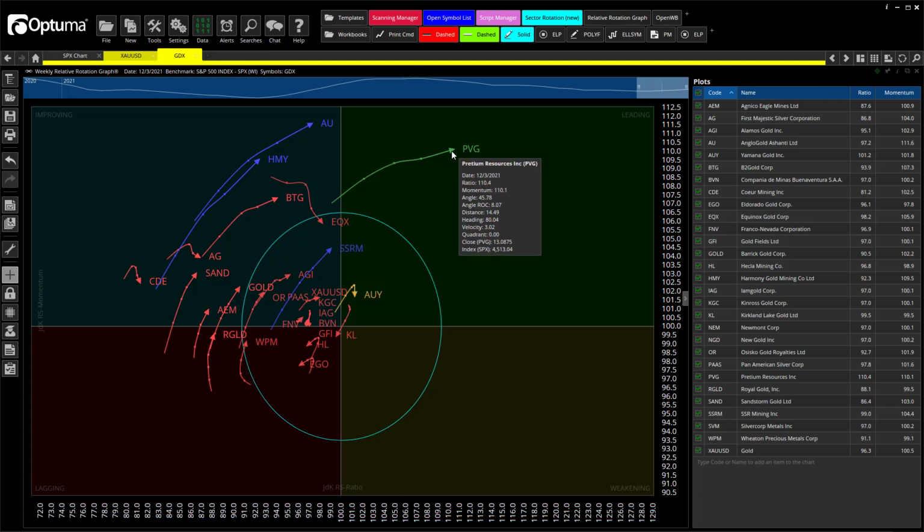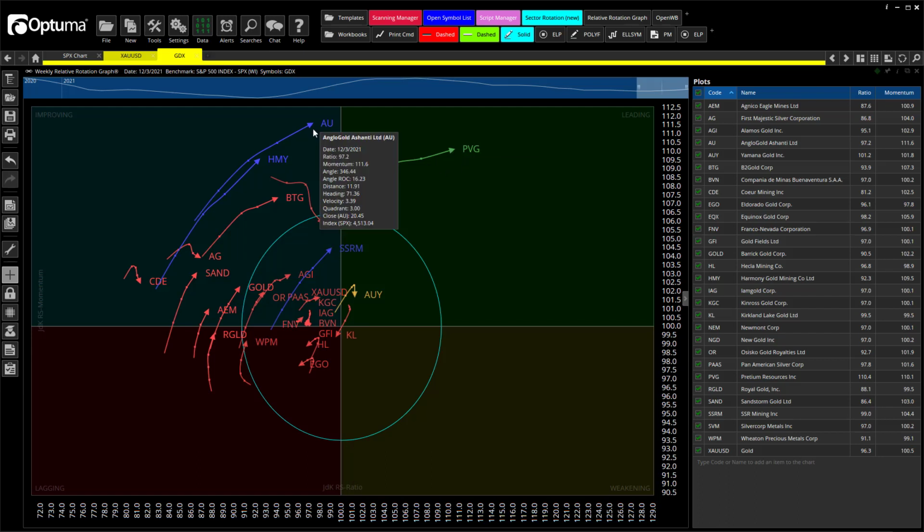Now let us look at a price chart of PVG, and then we'll also look at the price charts of these blue vectored stocks. The blue vector, as we said, indicates improving price trend at hand, and that will become new market leaders. We have a high expectation these blue vectors will turn green, and the heading and the direction that we see these vectors traveling, along with the length of the tail, which we call velocity, all of these indications are telling us that these stocks are in a position to move towards a leading condition where they will be outperforming the benchmark S&P.